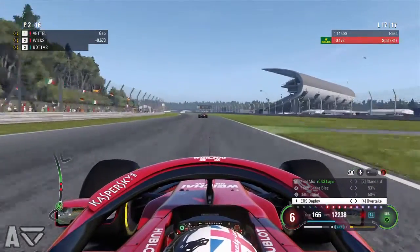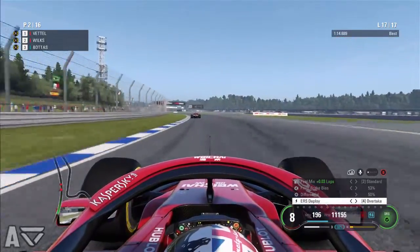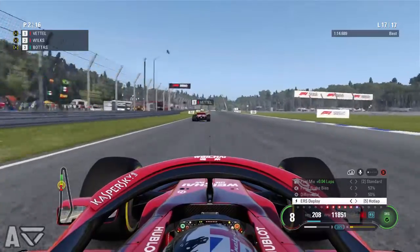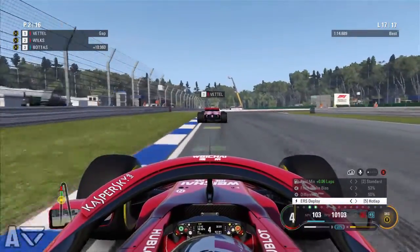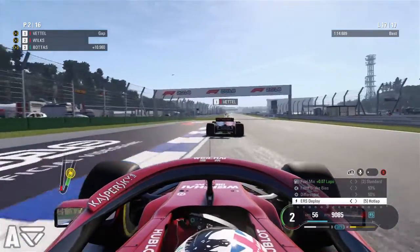Yes, indeed we are. The detection zone is very close to the actual activation point, so we are within a second. We've got plenty of ERS deployment to use, but I just don't think we are going to be quite close enough. No, we are not. We can't make a move on Vettel into the hairpin.